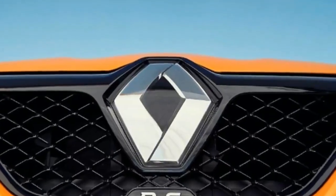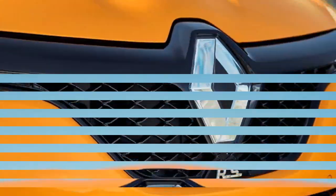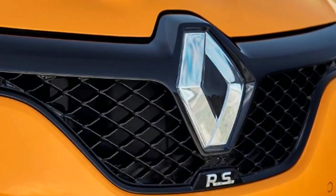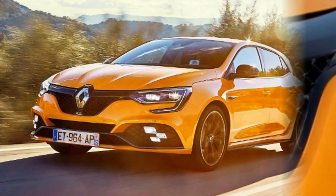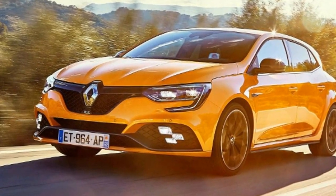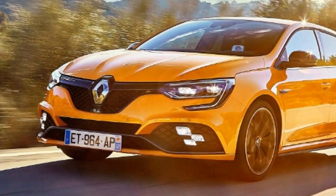Our first drive, in Sport chassis spec with a dual-clutch gearbox, reveals that in Comfort or Normal mode you'd be hard-pressed to tell the difference between a standard Megane and the RS in terms of refinement. It's quiet, smooth and incredibly compliant.